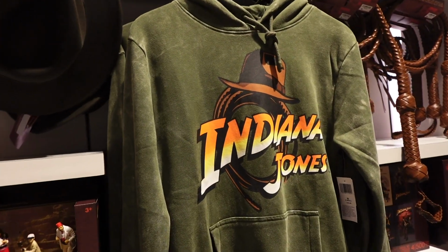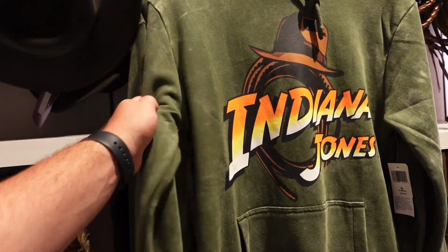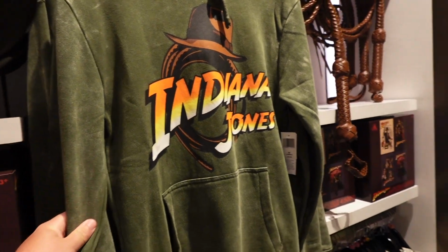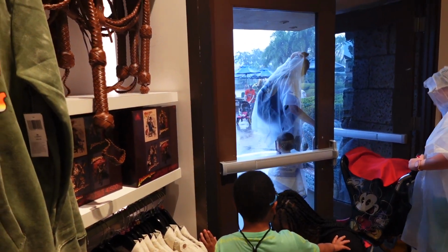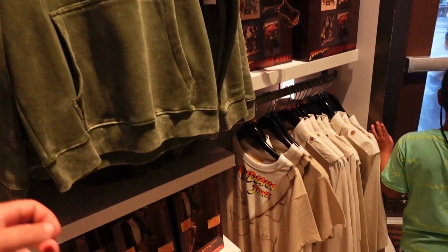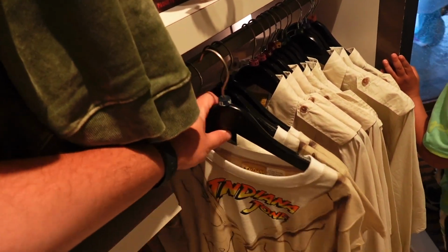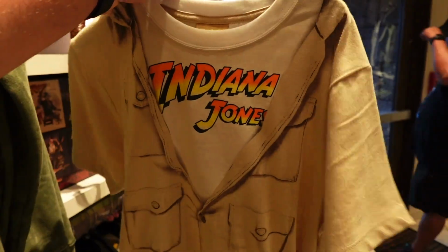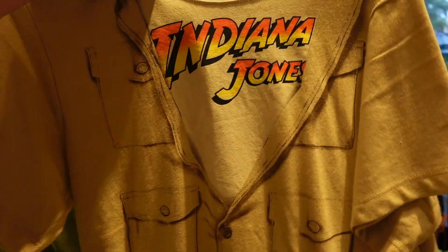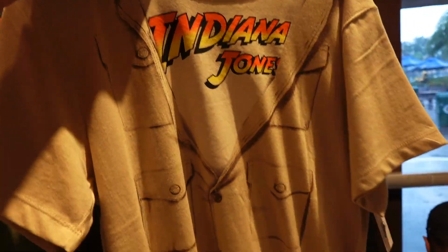Also do have this Indiana Jones jacket over here. It's actually really cool. I like the green color over here. Oh yeah. Some people are braving the storm over here. Good luck to them. But we also do have this Indiana Jones shirt over here. It's kind of cool and different. I don't know if I like the back of it or not. It's like beige color. It's like you're wearing a button-up shirt, but you're not.